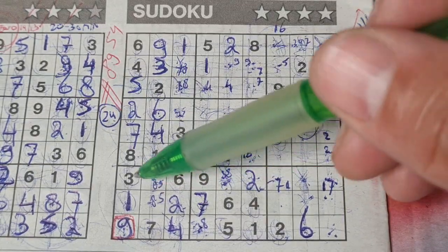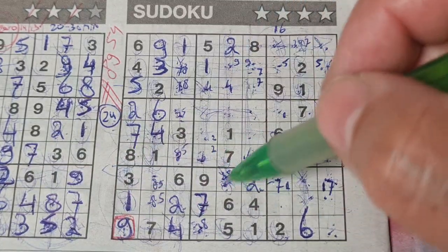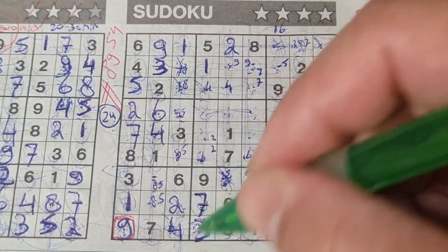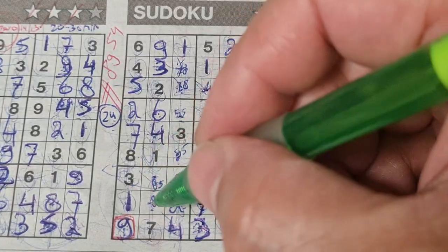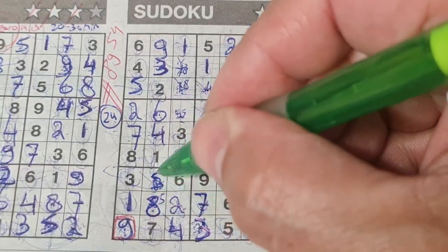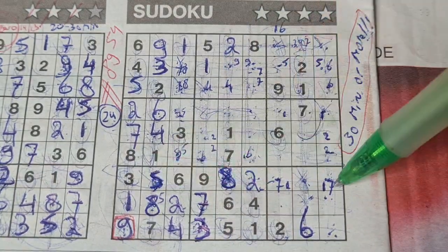Overlooked this 3. 3 and 8, we already have a 3 here in this row, so no 3 there. 3 should be here. 8 goes there. 8 and a 5, we have 8 in this row, no 8 there. 8 should be here, and a 5 goes there. 1 box left now in this row.